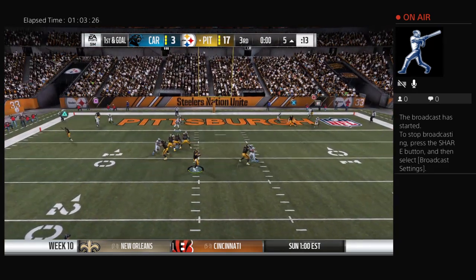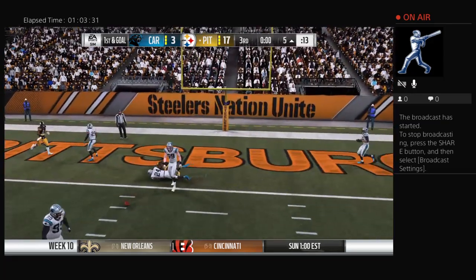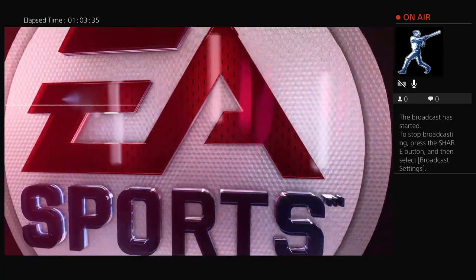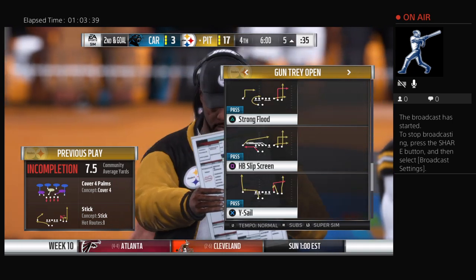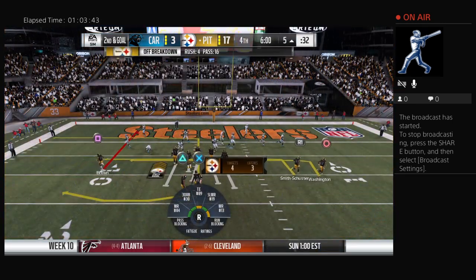Out of the gun, it's Roethlisberger. And that would not be. It's incomplete. So they couldn't hook up as time has now run out. Back now in Pittsburgh, it's Steeler football, and they have the lead as we begin quarter number 4.